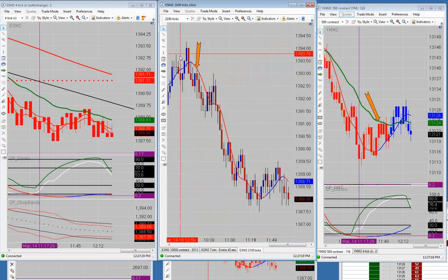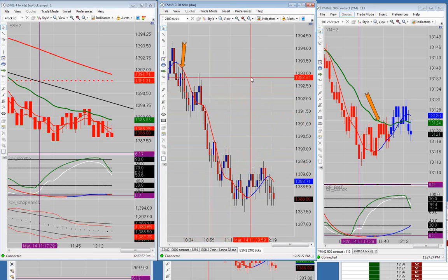Pretty close to the range of the day. When that had happened, I had said right in here, if you're looking at the naked 2100 tick for a shorting opportunity, right here would have been the spot to short. And obviously that went down. You can see we're pretty close to the bottom of the day right here. It is closing down below the MA1.